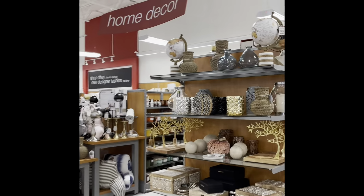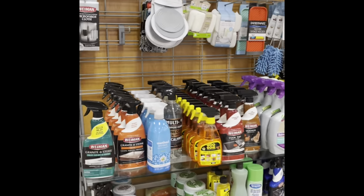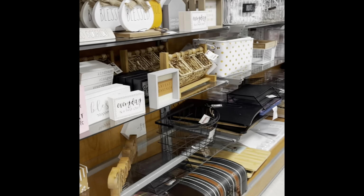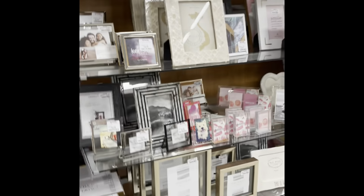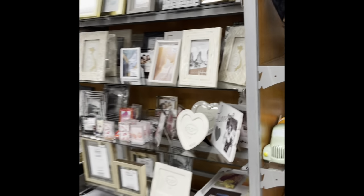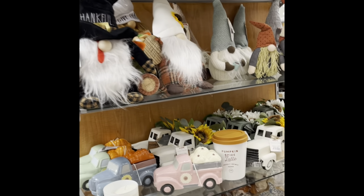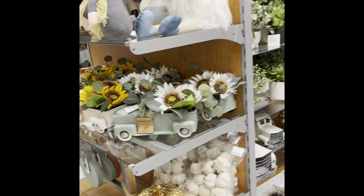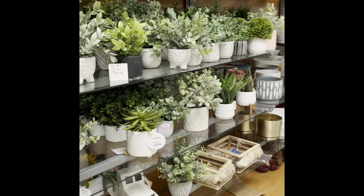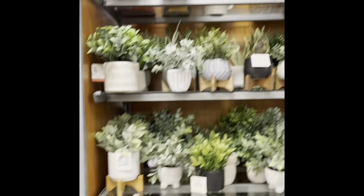Home decor. It's a home decor. Okay, there's supplies, but I'm gonna go to home decor. See, Halloween is coming up, so they have some of this Halloween display right now. Oh, beautiful flowers. It's just lots of plastics. That's our plastic decor.